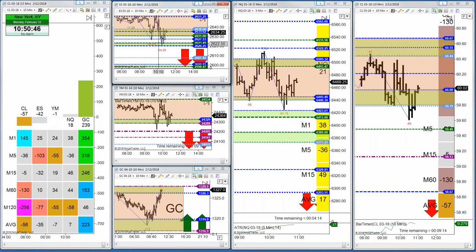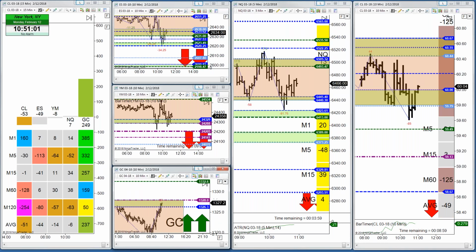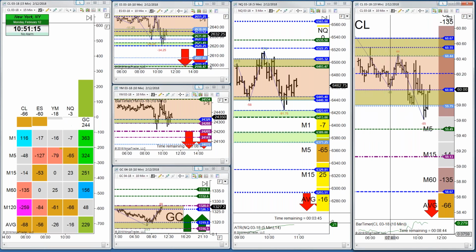The only moves were after the 10 o'clock reversal on the way down on the indices, and that was it. The only one sustaining a trend at this point is gold since the morning. You can see it right here in the bullish side of things. And the CL, although really wacky, is quite unbiased in terms of price structure, but the momentum is still sustaining a bearish outlook. We'll wait and see.